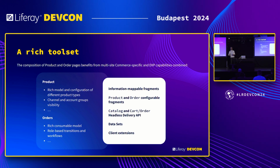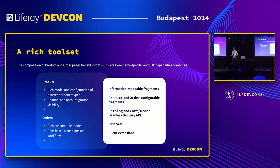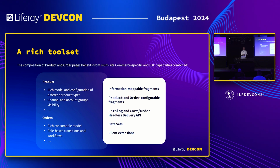And in the next quarter, we're going to be able to fully integrate data sets with all the customization capabilities to display complex data also within commerce. Right now, we needed to tailor a little bit and still access, let's say, the Java side of life.